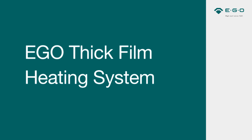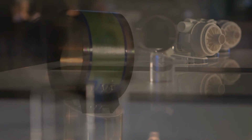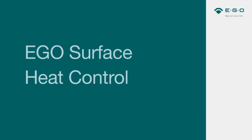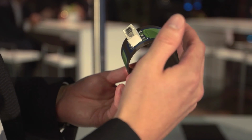We will start with the thick film heating system, our heating systems to be integrated in circulation pumps. We are using a special kind of technology which basically consists of heating systems that have a very, very low mass, which makes them extremely fast and energy efficient. As a further step, we have developed the so-called E.G.O surface heat control, which adds an additional sensor layer to the layout, which is sensing overheat temperature.